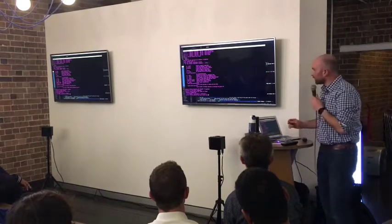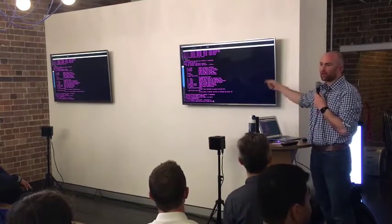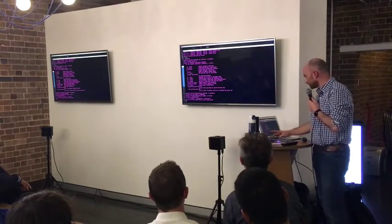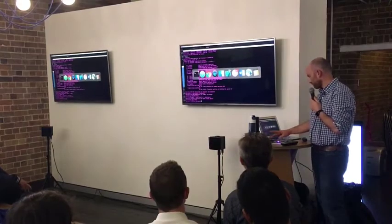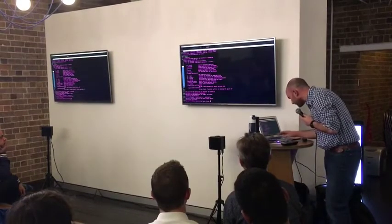Now, what you're noticing here is I'm not pushing it into Heroku. So I could use git push heroku master, and that will send it through to the app automatically. But I'm going to push it and commit it into my GitHub repository. So if I get the branch right.